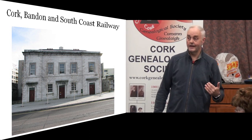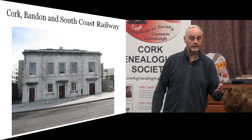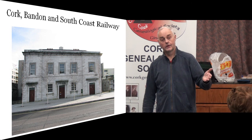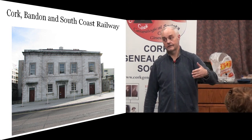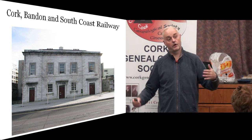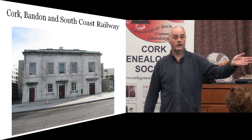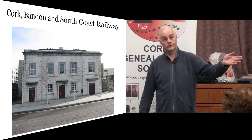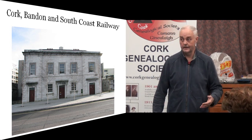And trains stopped running on that line in 1849, but they were only going as far as Ballinhassig at that stage, from Bandon to Ballinhassig. It took about 20 minutes to get from Bandon to Ballinhassig, and then you had to disembark the train and get a big omnibus carriage that brought you into the coach house of the Imperial Hotel, or the courtyard of the Imperial Hotel, which is where you got off, or got on, depending on which direction you were heading.